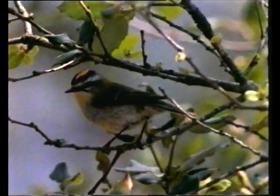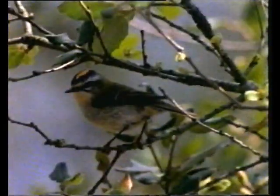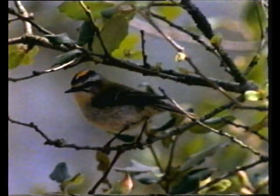The song is an accelerating sequence of such notes, ending abruptly. In rhythm, it lacks the sing-song quality of a goldcrest and is more like a fast, unfinished yellowhammer.